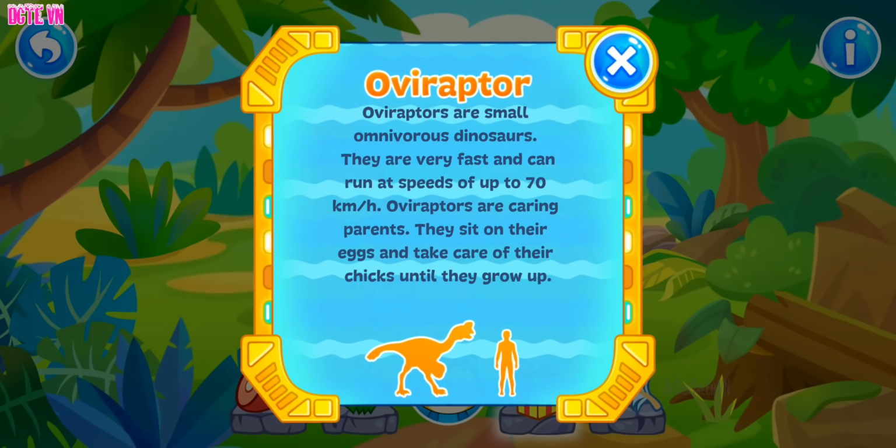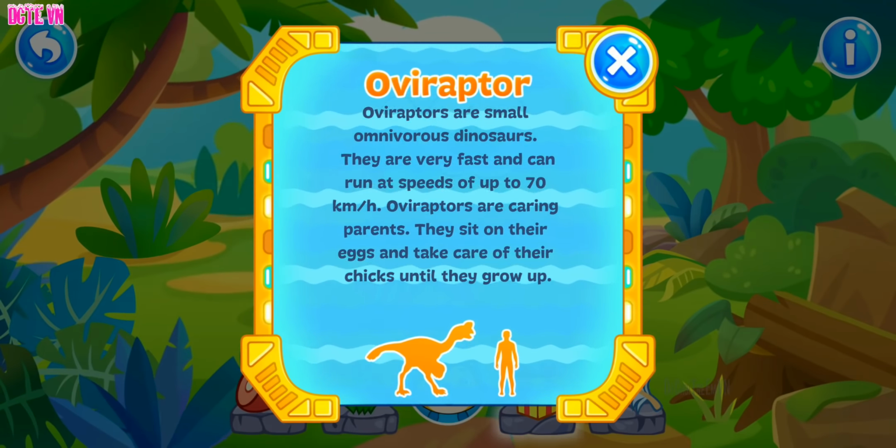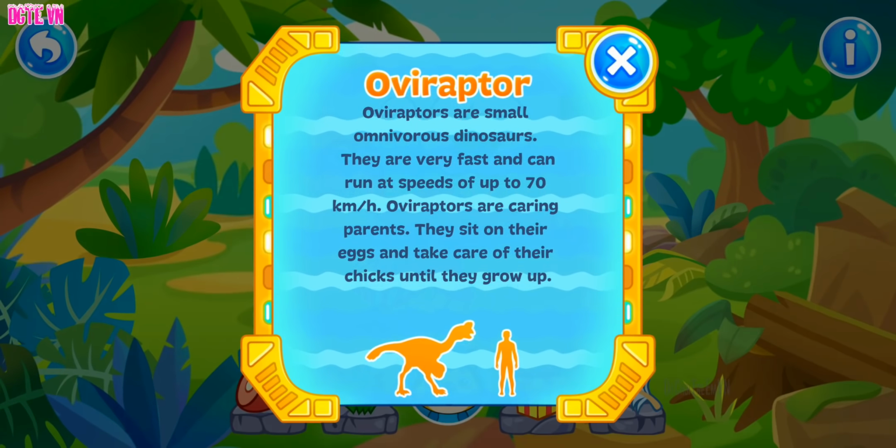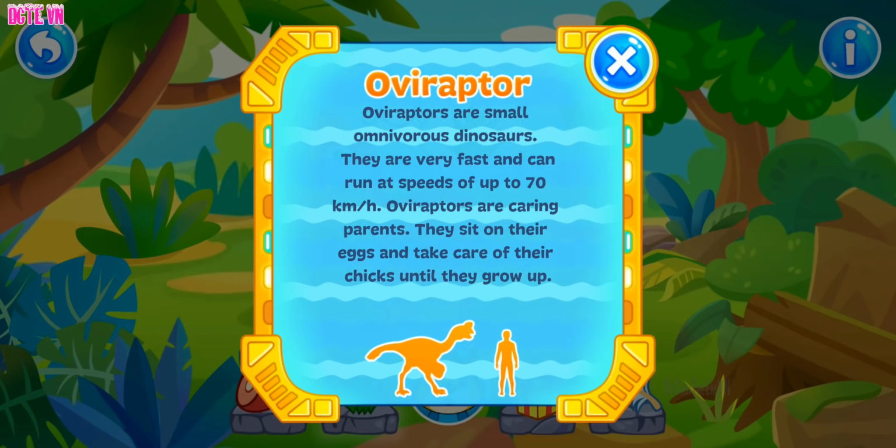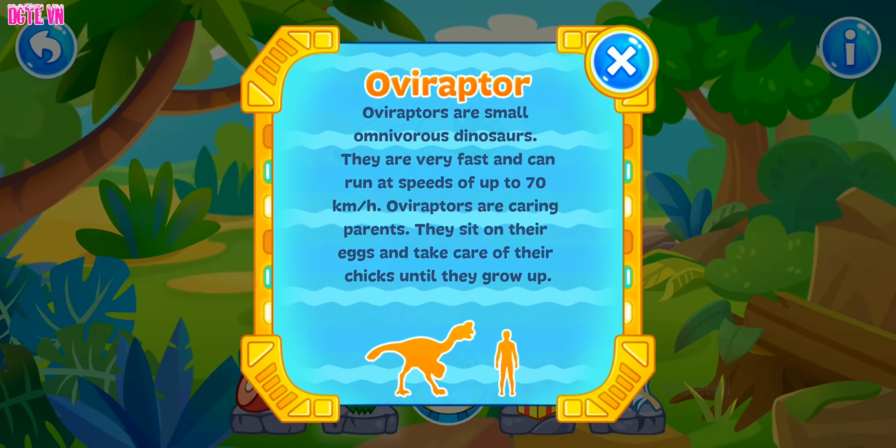Are small omnivorous dinosaurs. They're very fast and can run at speeds of up to 70 kilometers an hour. Oviraptors are caring parents. They sit on their eggs and take care of their chicks until they grow up.